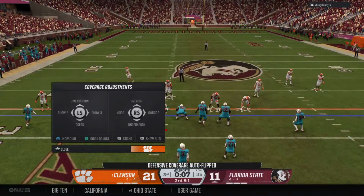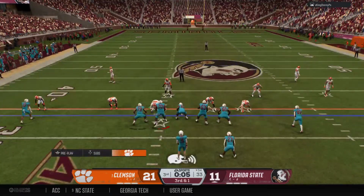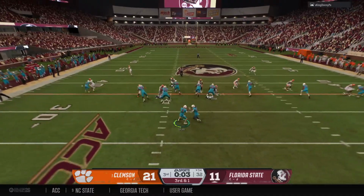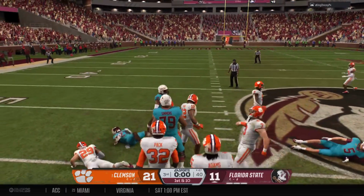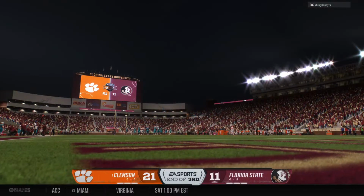As they get set to snap it, just about to reach the end of the quarter. Muscling ahead on 3rd and short. There he goes. They get him down, and that'll be the final play of the 3rd period.